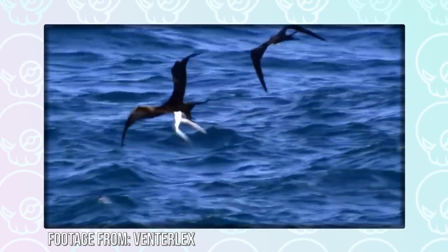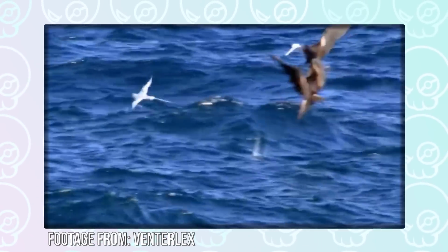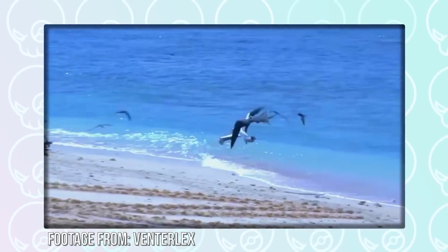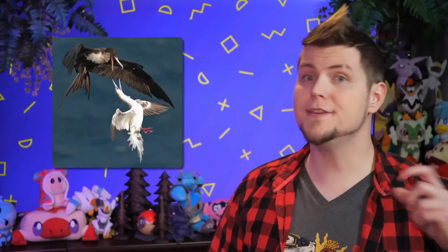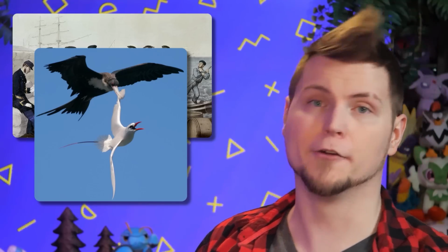They do this in groups too, playing dirty to gang up on one target. It's a very backhanded strategy. Only the most rotten of crews and pirates would dare do such a thing. It truly is deserving of the nickname, the Pirate Bird. This is another unexpected connector to the Paldean region. Spanish sailors were the first to witness this behavior of the frigate bird, and thus were the ones who gave it the Pirate Bird nickname. And I just love that about this bird.